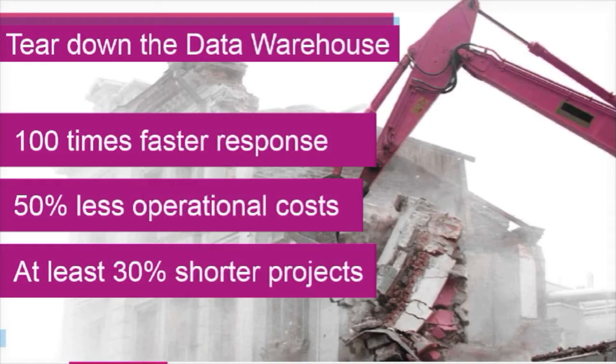When we last year started this Tear Down the Data Warehouse initiative, we promised that doing things right with the new tools, you could get in the order of 100 times faster response, 50% less operational cost, and at least 30% shorter projects, and both more efficient and also taking away some of the time lags that are time thieves in a project phases.